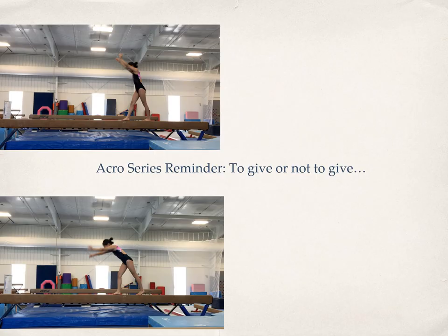Okay, acro series. To give or not to give. This is the same actually as J-O, but it's a reminder. We want to look at the amplitude of the kick in between two skills. And this is really important in Xcel because we see a lot of these kinds of combinations in Platinum and in Diamond. We see kids doing these skills that are connected with that swing through. So let's just take a look.